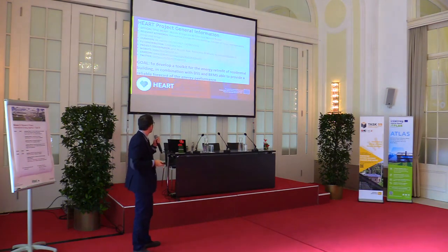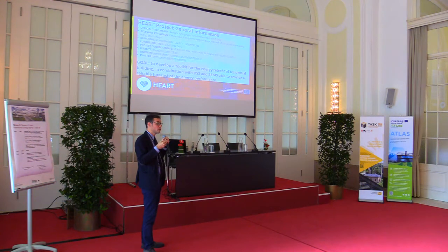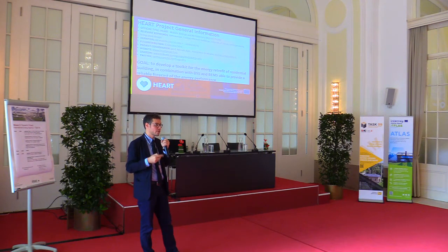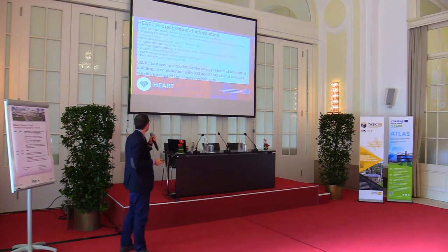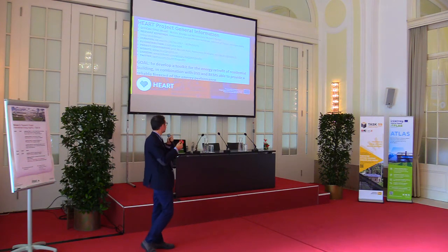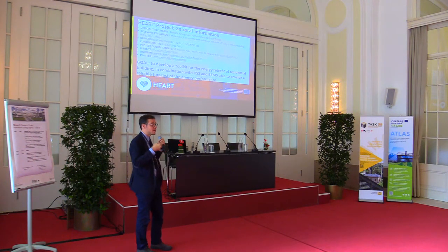In such a context, a project called HEART, Holistic Energy and Architectural Retrofit Toolkit, was born. This project was funded in the framework of the Horizon 2020 program, and it received almost 5 million euros of funding. The goal of this project is exactly to develop a toolkit for the energy retrofit of residential buildings in combination with a decision support system, DSS, and a building energy management system able to provide a reliable forecast of the energy performance of buildings.